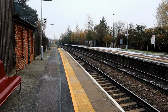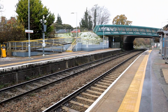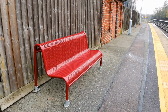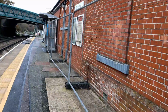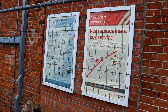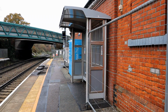Here at Derby Road we have got two platforms. And over there we have the bridge. We also have benches, of course. A planter. Some nice fencing. Fencing is always a good one, I think. Station sign. And information posters. The good old bus shelter style waiting shelter. Unlike at Westerfield, these ones you can actually use.